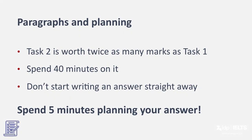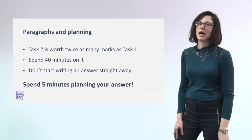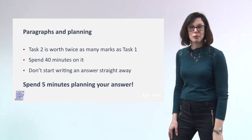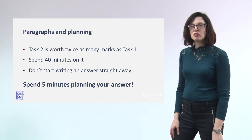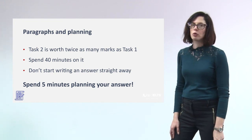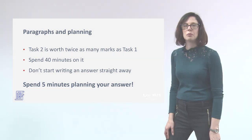You're advised to spend 40 minutes of your 1-hour writing paper on task 2. This is because it's worth twice as many marks as task 1. How many of you are likely to start writing an answer to the question straight away? How many of you take some time to plan and organise your answer? Of course, as teachers, we're going to encourage you to do the latter. Making sure you understand the question and then planning a paragraph structure and ideas is so important, and it can all be done within 5 minutes. So let's show you how.